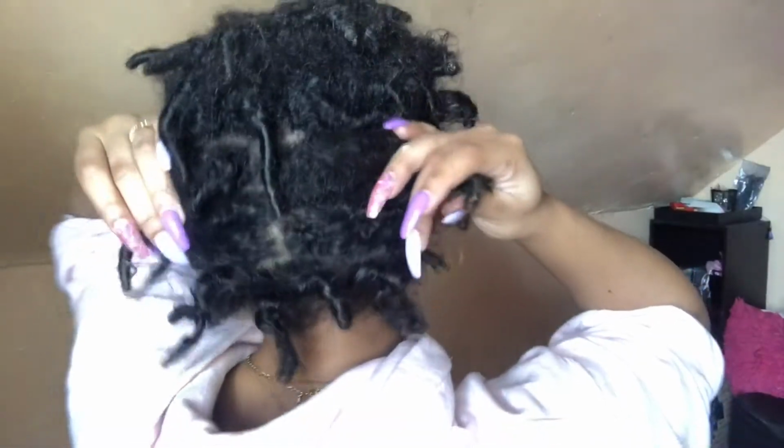I'm just gonna start by washing my hair because, child, look. This is us. This is everything right now. This is what we got going on. Like, this is us all the way.